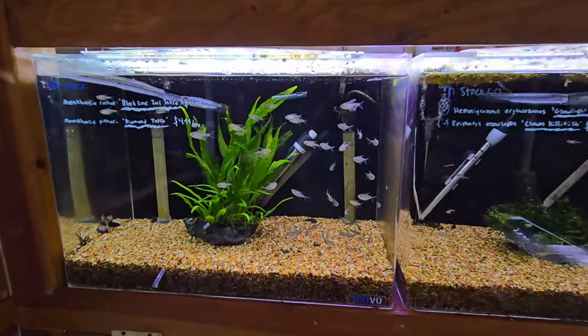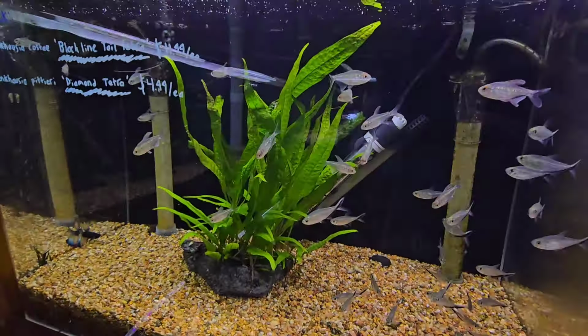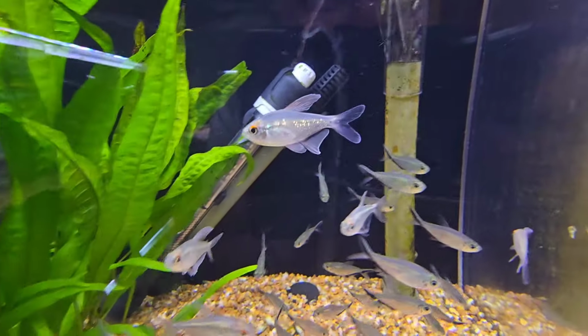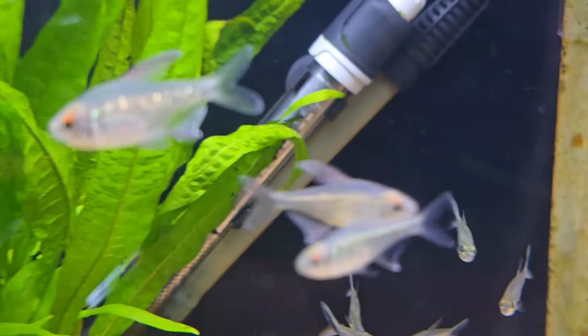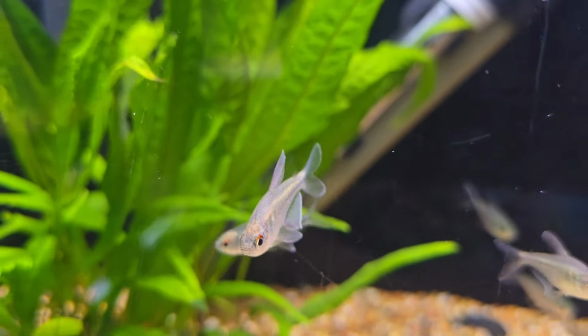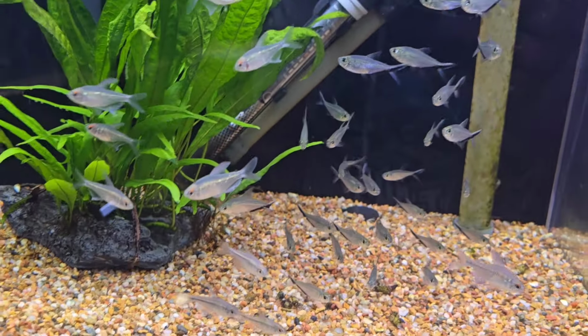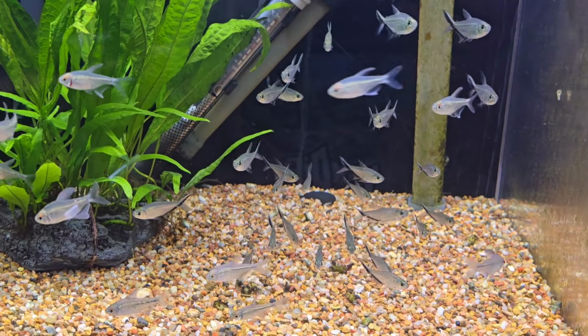You don't need to listen to me comment on everything, but what I would like to point out is that we've got the diamond tetra right here. If you've seen mine, they're fully grown and quite regal. They have the color on them, the purple and the green in the body. These may be a little stressed. Maybe it's just that they're a different line.